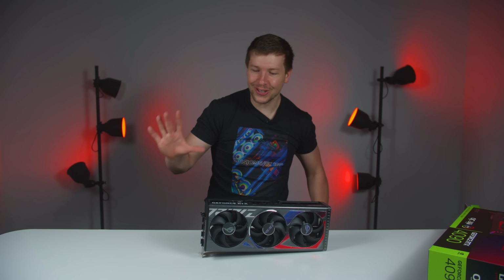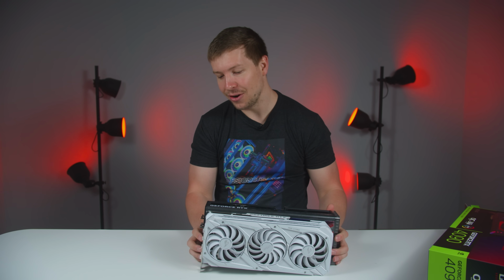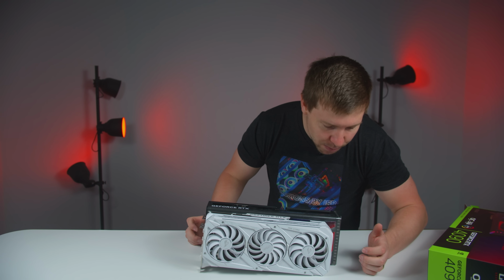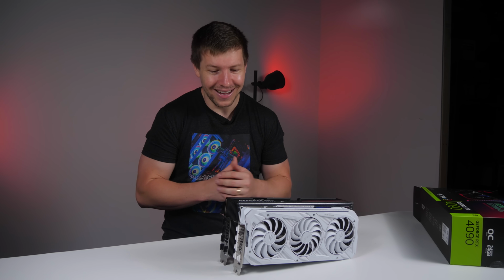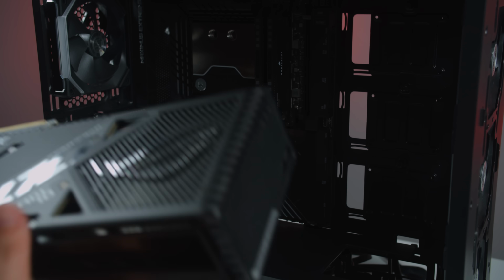Okay guys, just for size comparison, we've got our previous generation Strix. This is our new Strix. So it is a little under a centimeter taller, and it is probably 2 to 3 centimeters longer, and it is definitely thicker as well. It is a big card. This thing is massive. I wonder if it's gonna fit in all our cases. Well, there's only one way to find out.